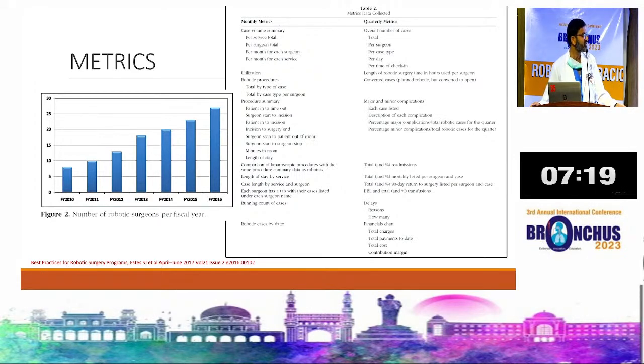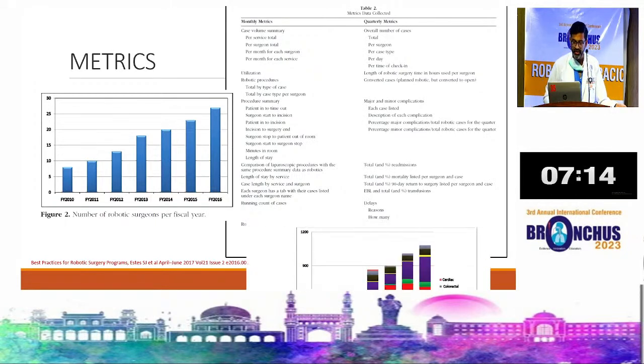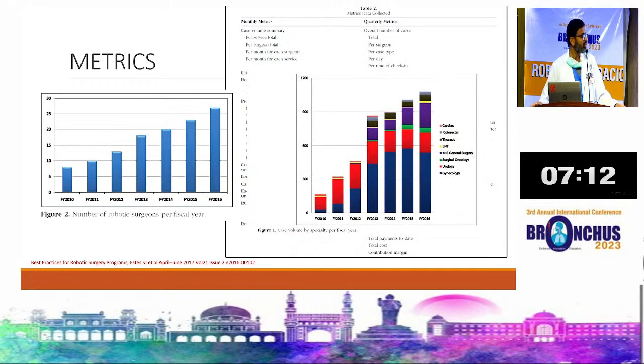You would probably need a curve. This is all Penn State data. You would want your curve to go up like that. You want your number of surgeons to increase, per surgeon volume to increase, number of new departments to increase. You see here, there's one or two departments sharing the load, and as it goes up, there are multiple departments joining.